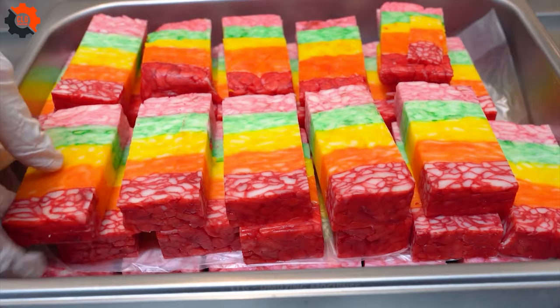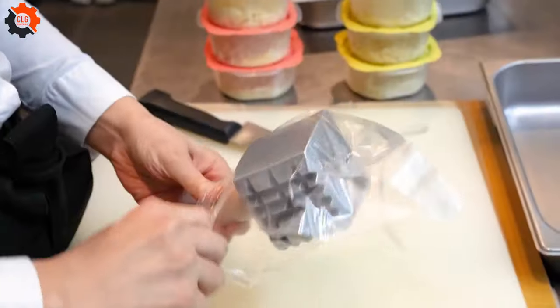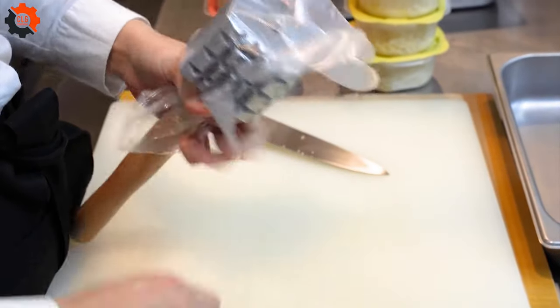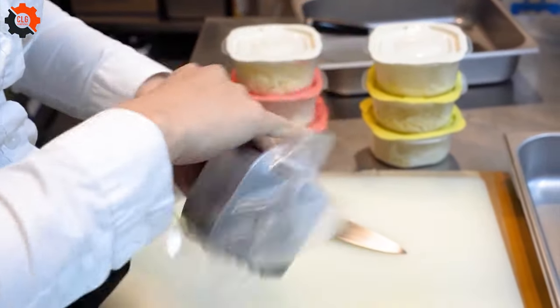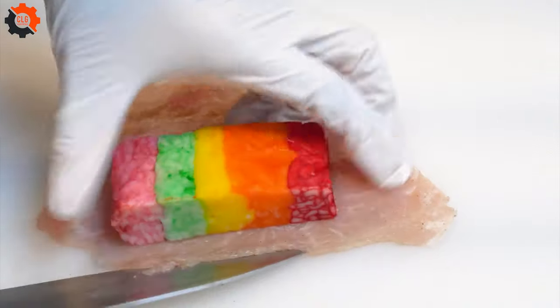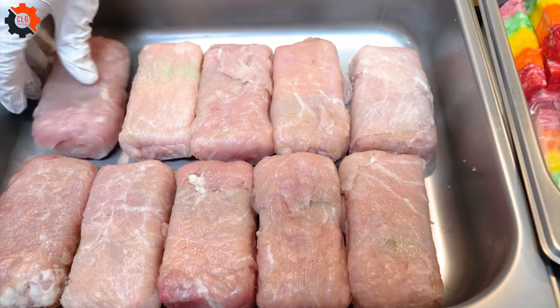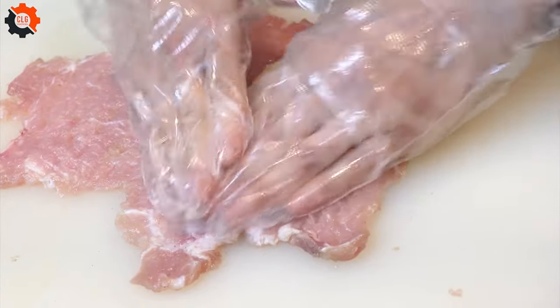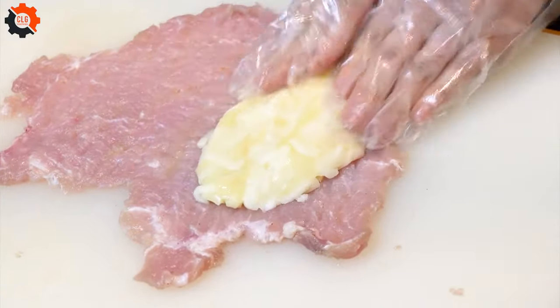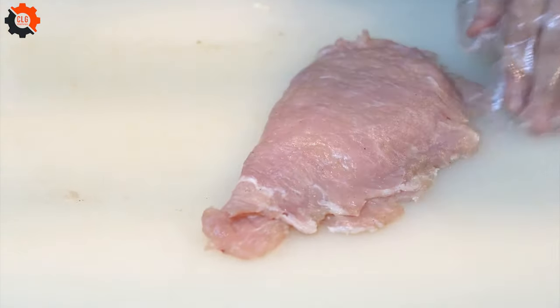Welcome to the latest craze in Korean street food, the rainbow cheese pork cutlet. Yes, you heard that right. We're talking about a crispy, golden pork cutlet topped with a mesmerizing layer of rainbow-colored cheese. It's like a flavor explosion on a plate.